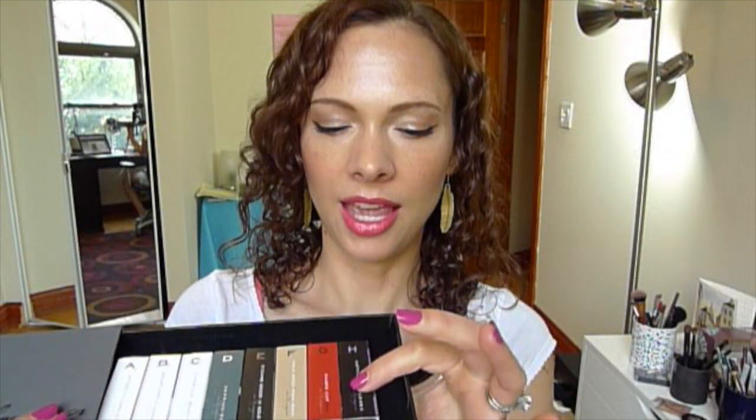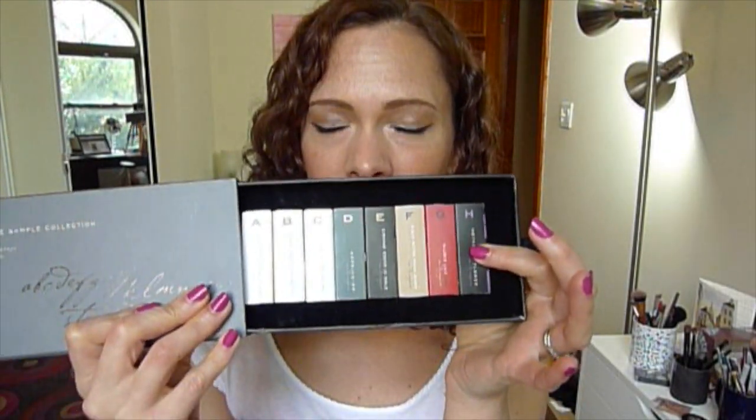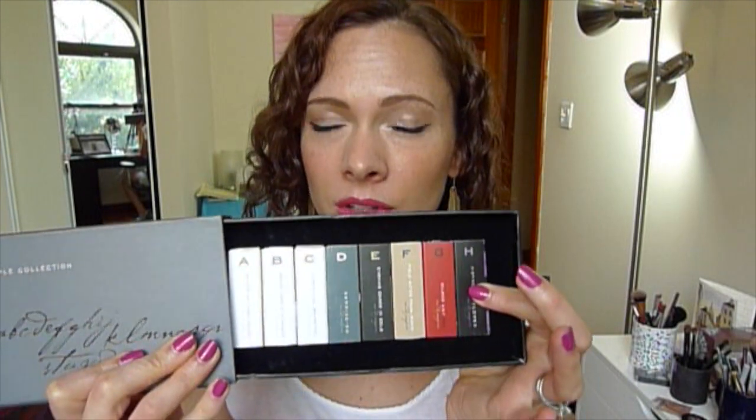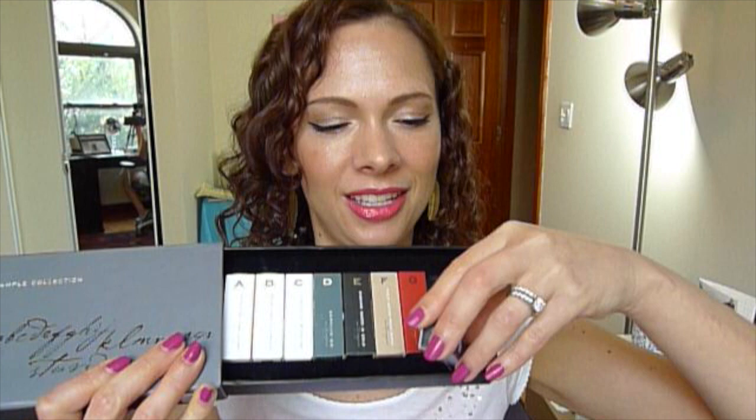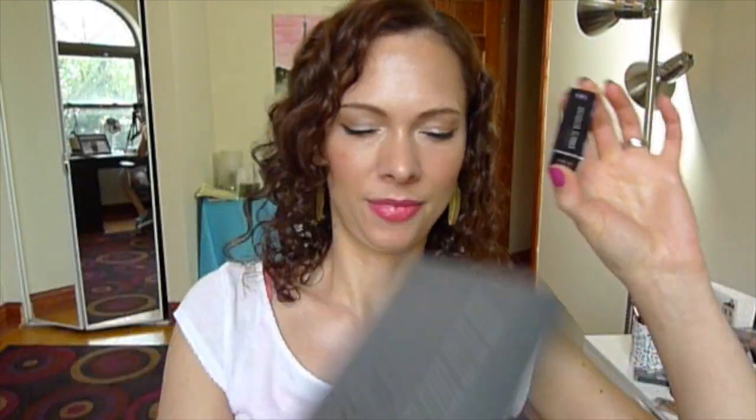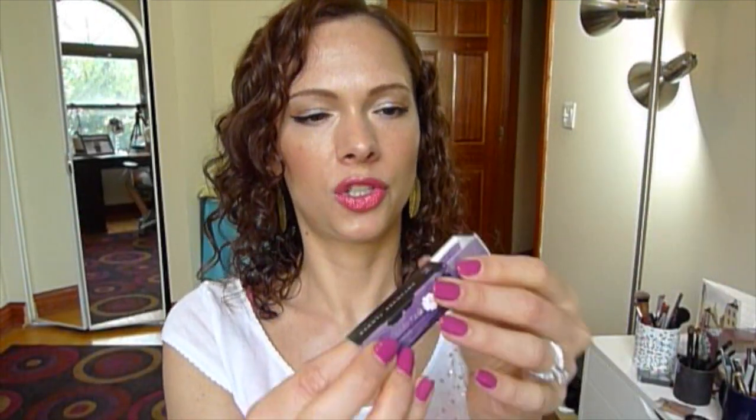It's 8 1.5 ml size sprays. So they're a good size, really nice little sprayers in these beautiful individual boxes. Let me just even open one up and show you. They're all wrapped in tissue, different colors. Each box has different artwork on it. It's just the most adorable presentation, and the whole sampler is $25, which includes shipping.